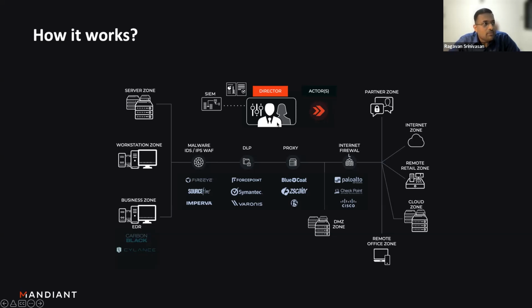In this diagram, if you look at the top, there's a director. You can take that as a security validation manager. Then there's a chevron, red colored, which are the actors. Depending on which segment we want to carry out an attack, the director will instruct the actor. So for example, we want to download malware. Then one actor will act as a source and another actor will act as a destination. So in this example, you can see the red chevron marks deployed in different zones. From the right, you can see there's an internet zone, a cloud zone, then at the leftmost, a workstation zone, a business zone, a server zone, and so on. So all around the zones, the actors are being deployed, okay?